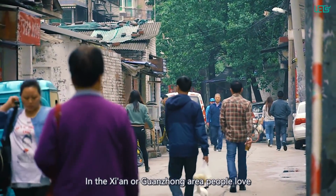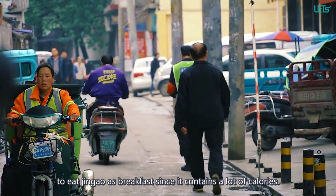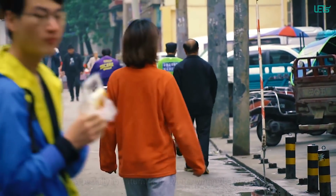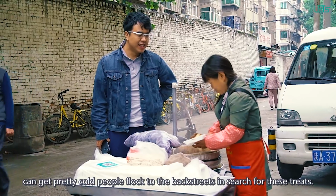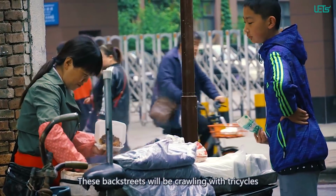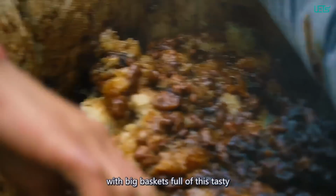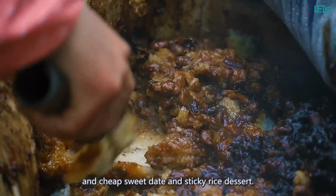In the Xi'an or Guangzhou area, people love to eat Zenggao as breakfast since it contains a lot of calories. Especially in autumn and winter, when the weather can get pretty cold, people flock to the back streets in search for these treats. These back streets will be crawling with tricycles with big baskets full of this tasty and cheap sweet date and sticky rice dessert.